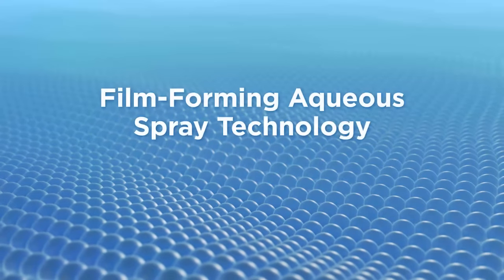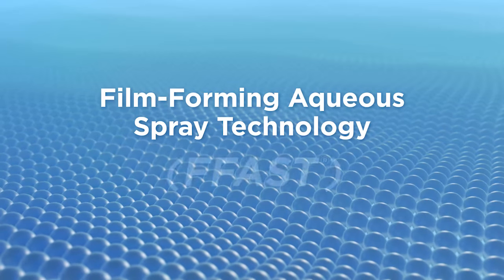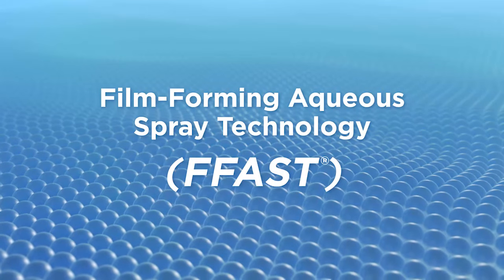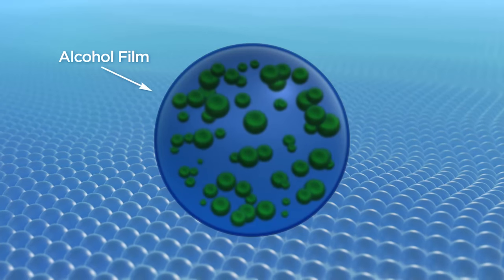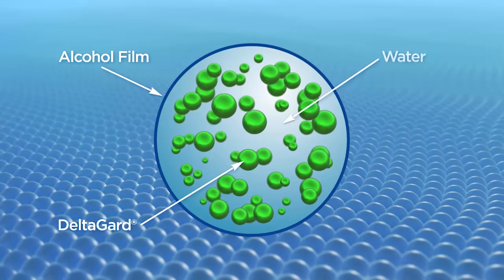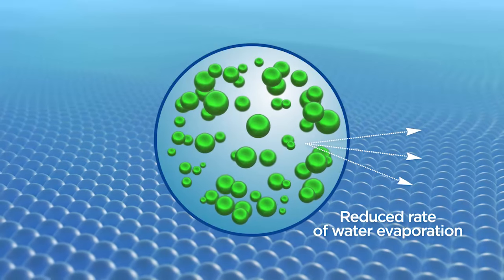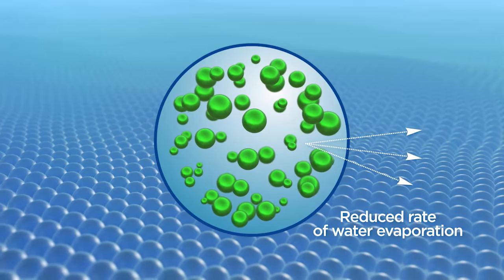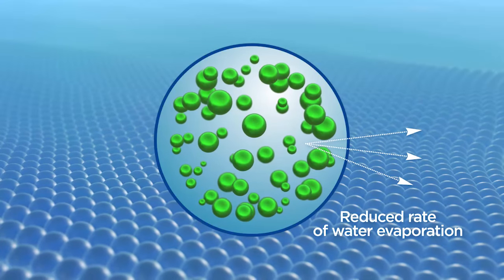What makes DeltaGard unique from other low-volume sprays is its F-FAST technology. F-FAST allows for the tiny droplets to remain stable while drifting over the target area. F-FAST technology forms an alcohol film on the surface of each droplet, which contains the DeltaGard active ingredient diluted with water. The alcohol film slows water evaporation. This allows for DeltaGard to be mixed with water rather than oil. No oil needs to be purchased or stored like many other low-volume spray products.